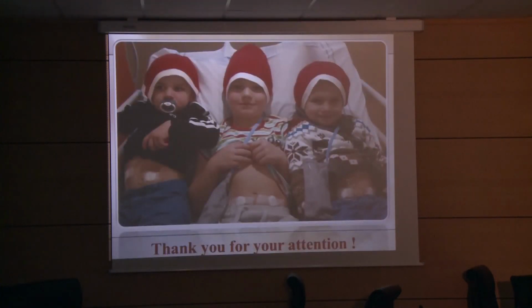And this is a picture taken 2 days ago, a family of 3 boys with XLA. And as you can see, they prefer the subcutaneous treatment.